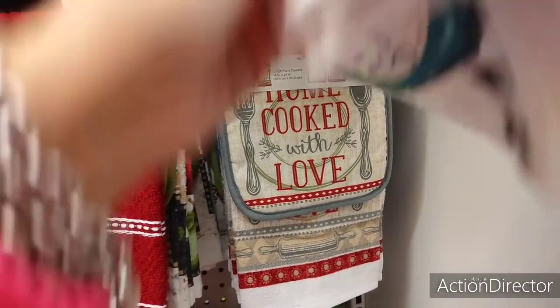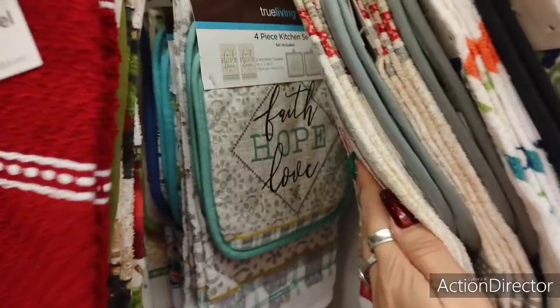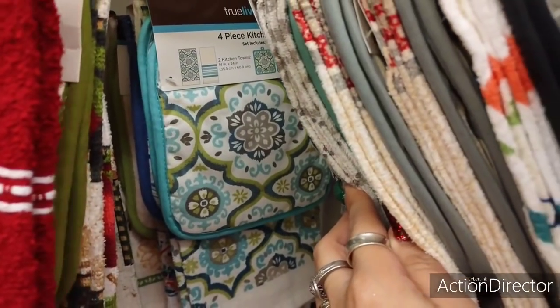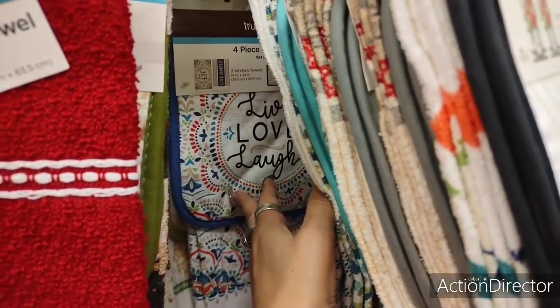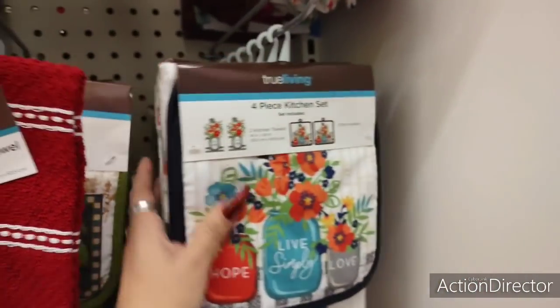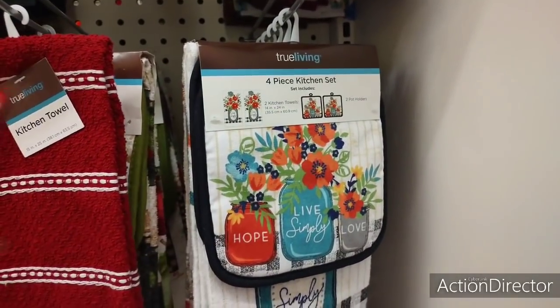Home Cooked with Love, $5. It's a four-piece kitchen set for $5. Faith, Hope, Love, that's all year round, right? I don't know, is that Paisley? That fell. I'll pick it up. Live, Love, Laugh. And then you have the fruit. So anyways, the reason why I'm showing these is because I think they make for cute gift sets. If you're in a bind, adorable.